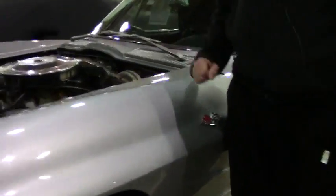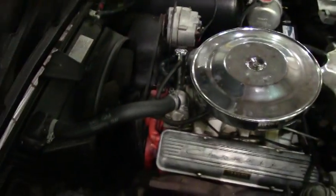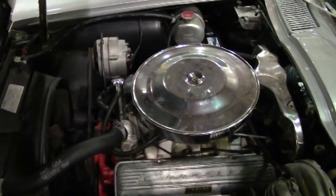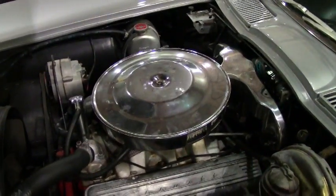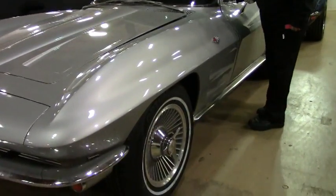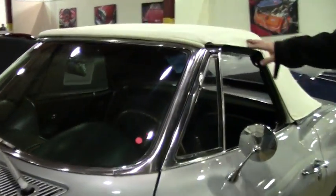This car just came out of service, so we're gonna do a little bit more detailing to it, but very correct under the hood. It is a 365 L79 with power brakes. Original shielding, a Harrison overflow tank, just a screamer of an engine for sure. This is a numbers matching car. Windshield nice and clear, free of any rock chips, cracks, any issues. The top on the car is brand new.